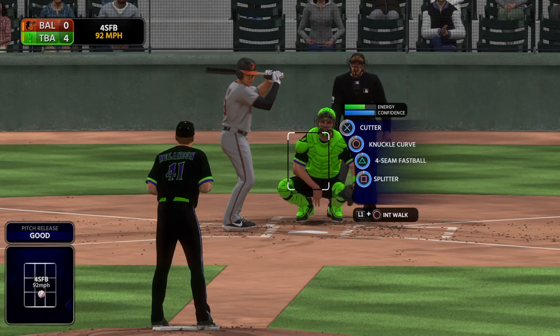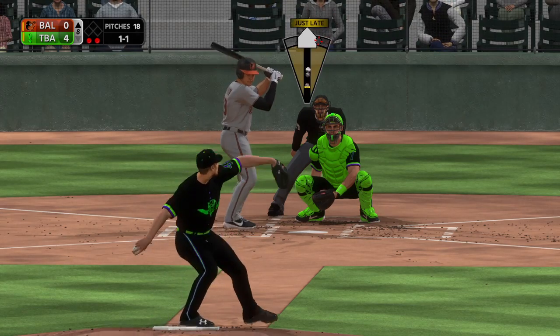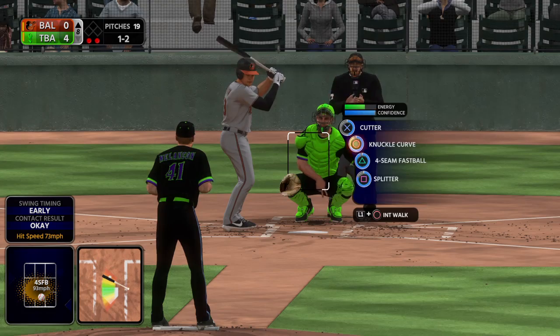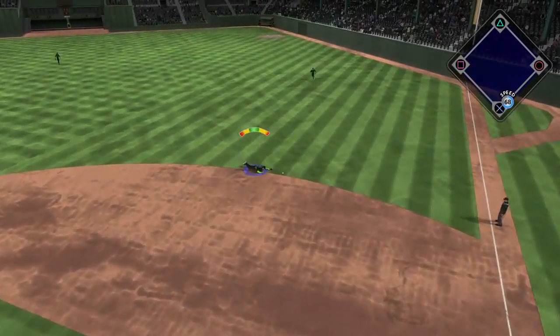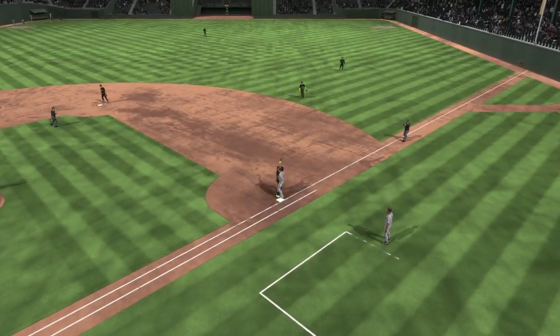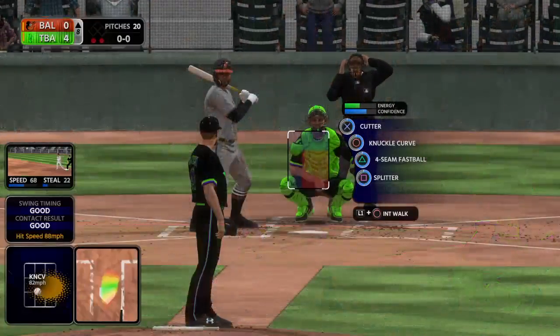Takes a knee-high fastball. Grounded up the first baseline, but a foul ball. 1-2 the count now. Sent on the ground out to second, and that is through into right field for a single. So good work on a 1-2 count to get on base.